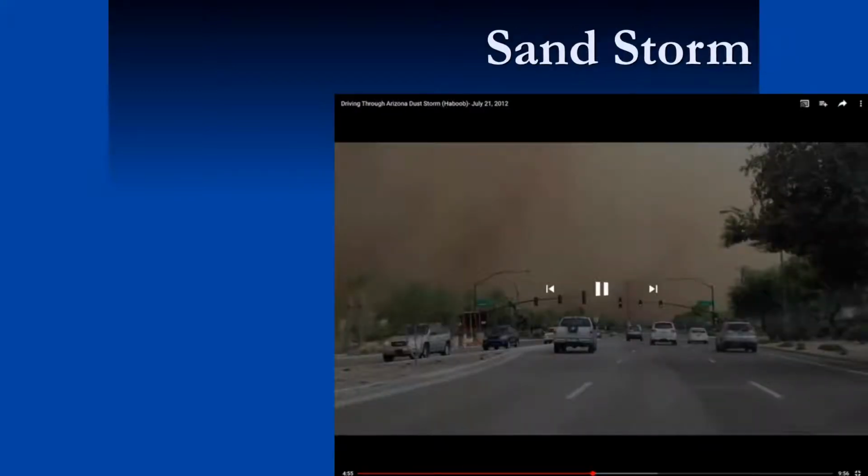Now, the next type of bad weather that we don't have here is driving in sandstorms. I think it's sandstorms. Let's see if this is the next one. Yep, sandstorms. So just like we saw with the high wind, it's a windy situation, but because of the dryness, the sand will actually get picked up from the desert. So this is more of a Midwest problem.